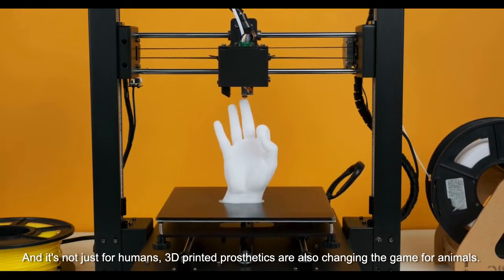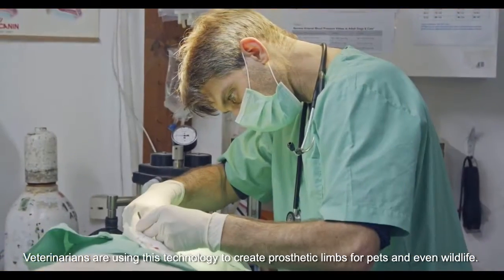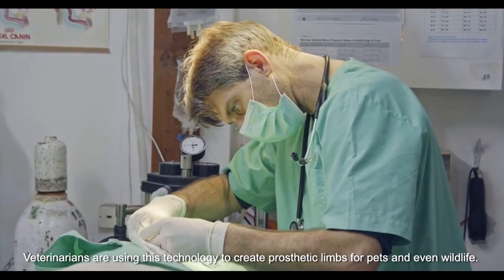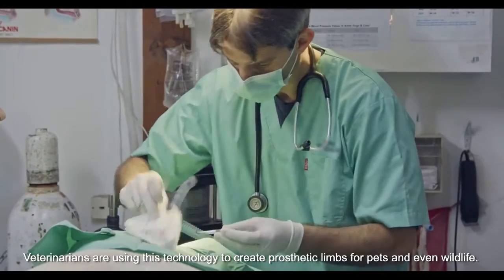And it's not just for humans, 3D printed prosthetics are also changing the game for animals. Veterinarians are using this technology to create prosthetic limbs for pets and even wildlife.